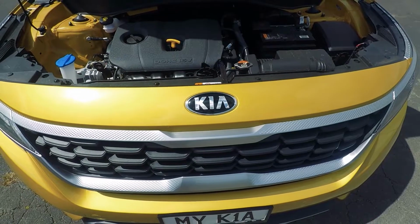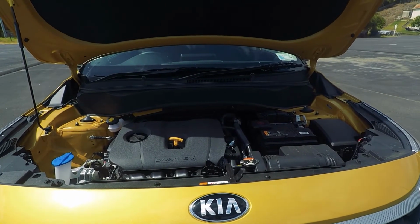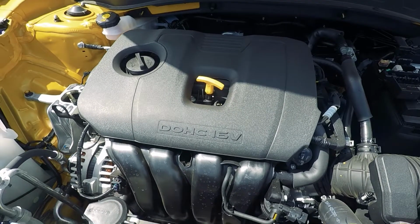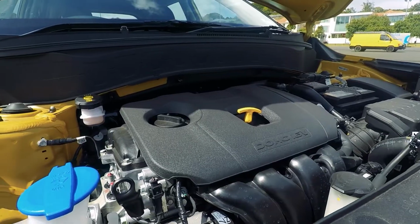So the Seltos range has both two-wheel drive and all-wheel drive variants, and it also has 2 different engines. Now we're in a two-wheel drive, so that's just front-wheel drive, 2 litre. And the 2 litre engine in this is an Atkinson cycle engine, which is kind of a different take on the traditional 4-stroke engine. And without going into too much complicated jargon about valve lift and valve durations and things like that, essentially what it delivers is increased fuel economy with a little bit of a compromise in how much torque the engine produces.